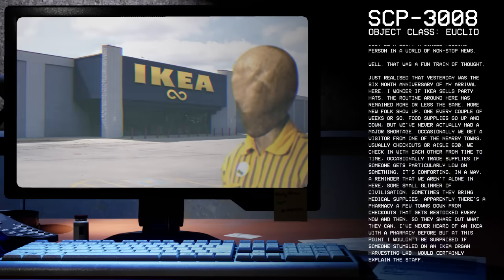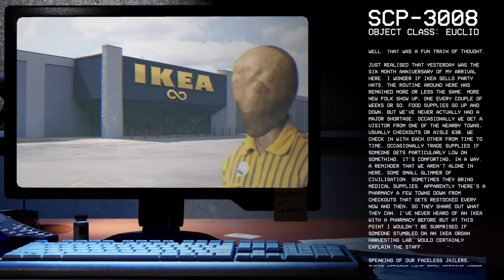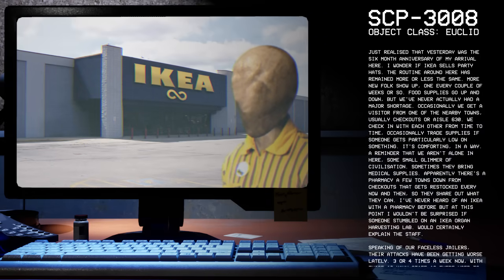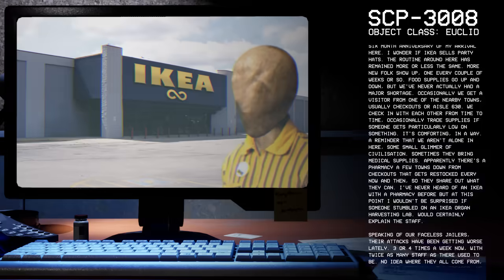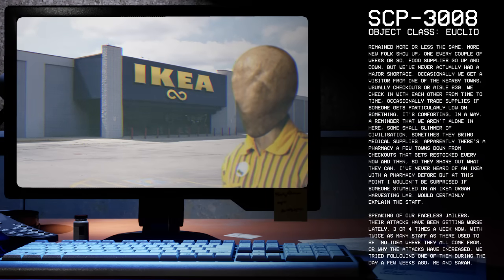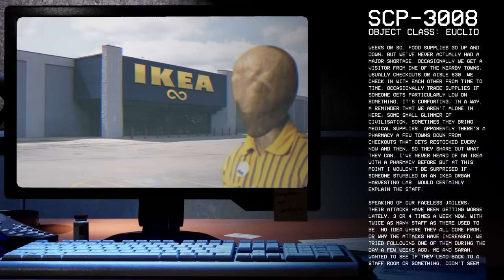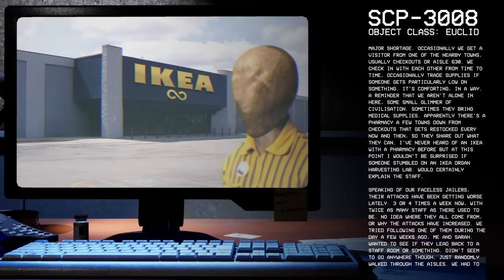It's comforting, in a way. A reminder that we aren't alone here. Some small glimmer of civilization. Sometimes they bring medical supplies. Apparently there's a pharmacy a few towns down from checkouts that gets restocked every now and then, so they share out what they can. I've never heard of an IKEA with a pharmacy before, but at this point, I wouldn't be surprised if someone stumbled on an IKEA organ harvesting lab. Would certainly explain the staff.